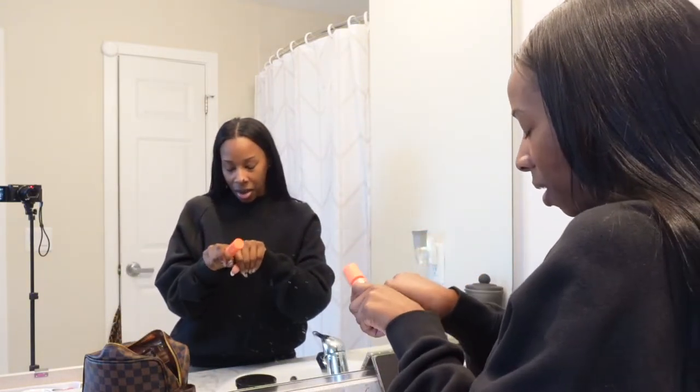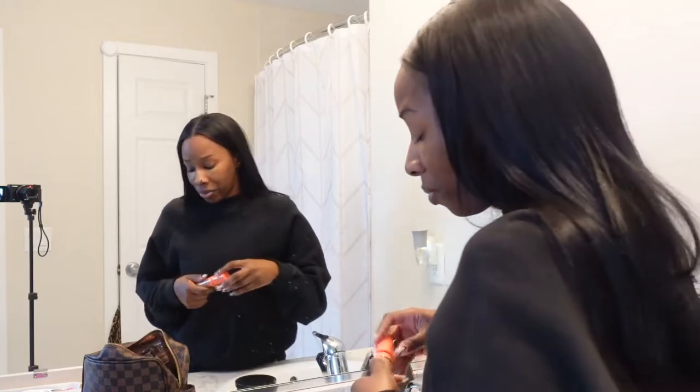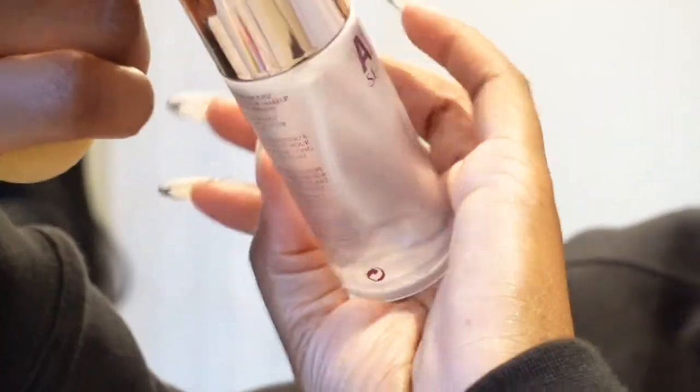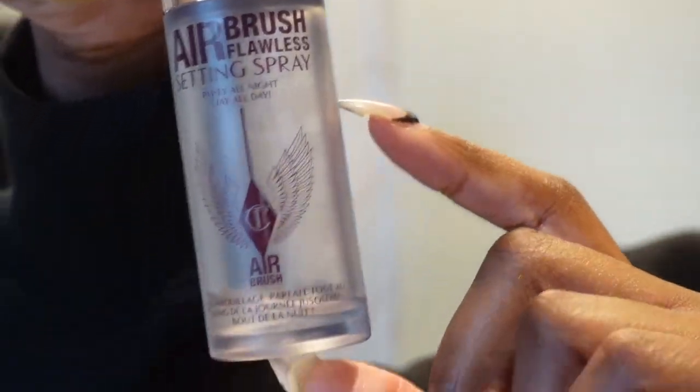Certain products, and I stay in Sephora, especially because I live very close to a bunch of Sephoras, so it's hard to stay away. Airbrush Flawless Setting Spray. Y'all see I have a little bit left in this one. I bought this a while ago with the set that came in too, so I do have another bottle that's up to here, but still, dang. I didn't even know I put a dent in it like that.